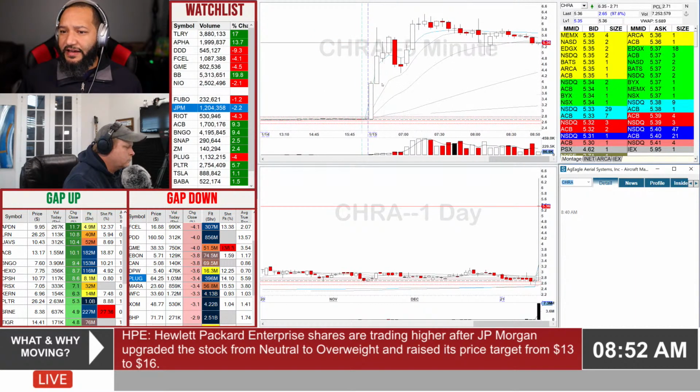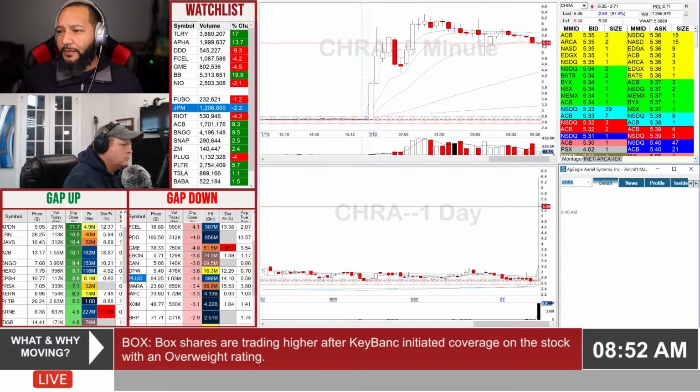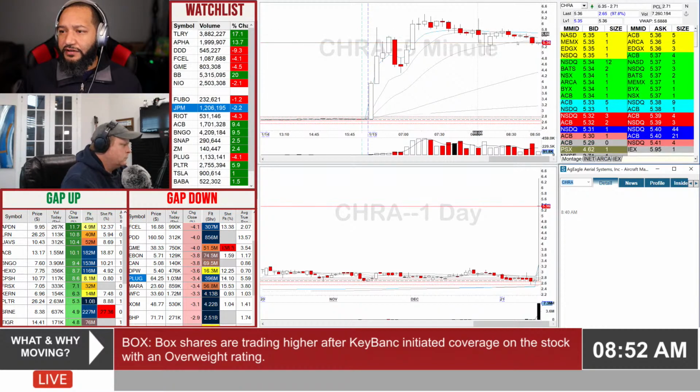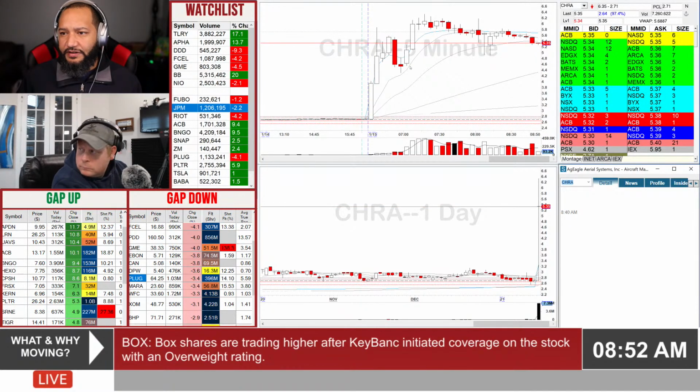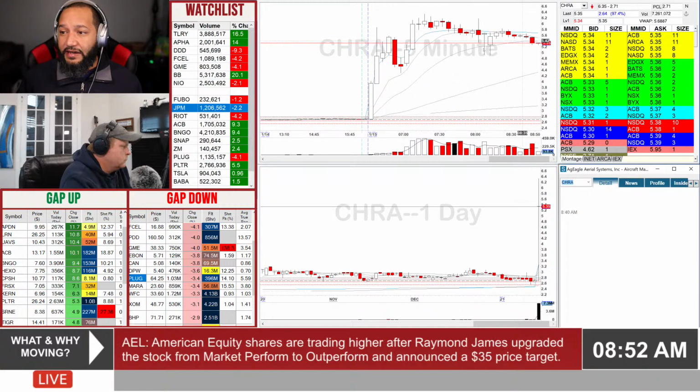Again, this one has that look where it just pops up and now it's slowly dropping down. Just be careful. If you're going to take this long, make sure you have a good solid play, because we like the ones that do ABCD patterns, and then you see the volume building up. Not saying that this cannot trade well, but just be careful with this one. I'm not going to add it. I don't think it looks all that good right now. It could get better later in the morning.